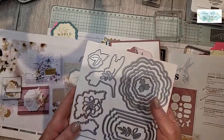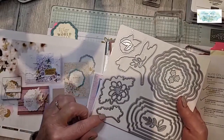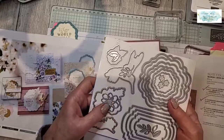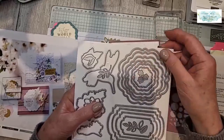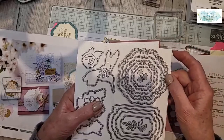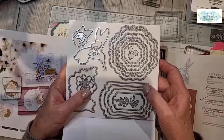So you get the dies to cut out the hummingbird, a small flower, a couple of flowers, a little branch of flowers, and then you get this extra little die cut and some die cut leaves as well. And you get these cute little flowers here. But it's these dies that I wanted to really point out because they're what we call layering dies. They're all stitched frames. They're just absolutely beautiful. And then you also get these dies, which are fantastic.